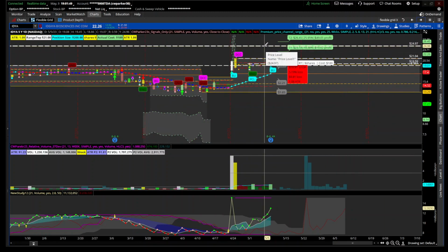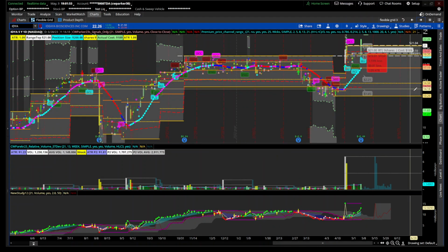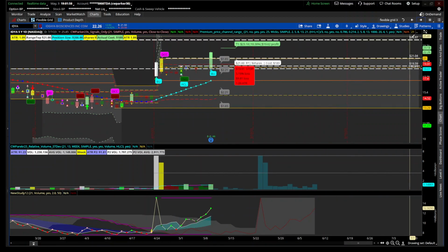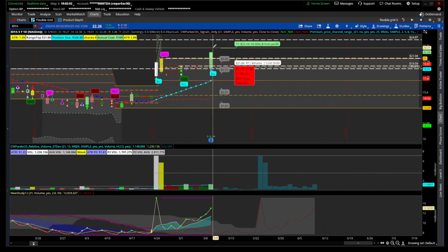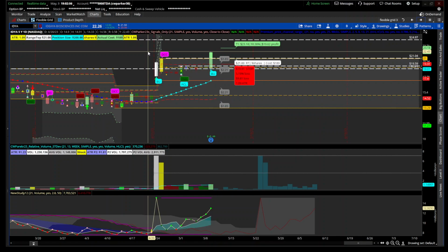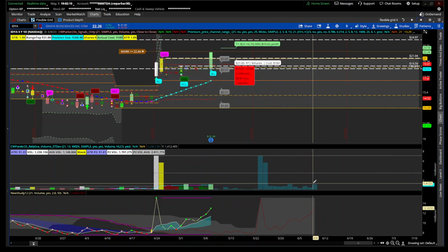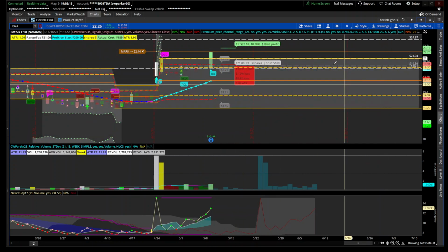So possibly looking for 24.97, which was our next weekly high. 24.97 is the next weekly high, so it could push to there. So that looks good. I'm going to look for it to be above its high today, and you may be able to squeeze $2 out of it, or more.